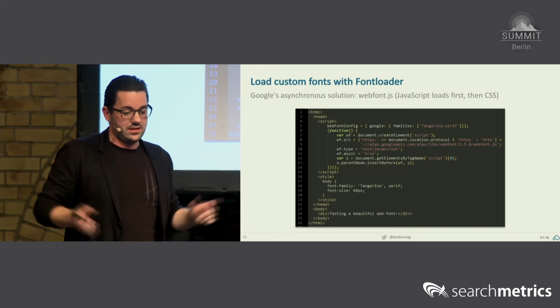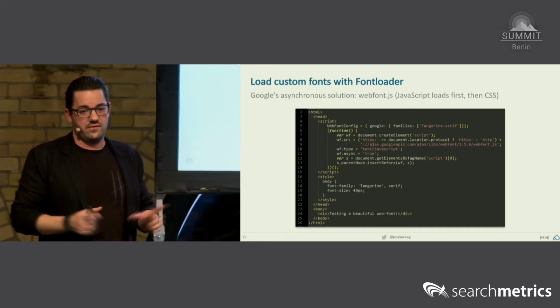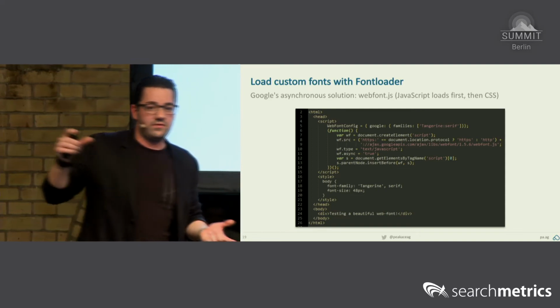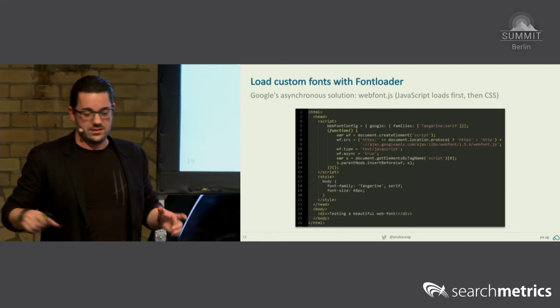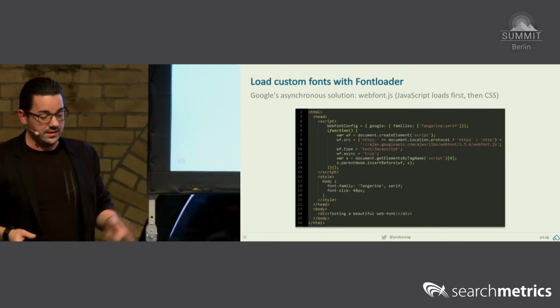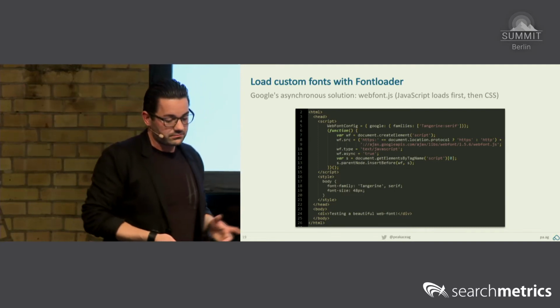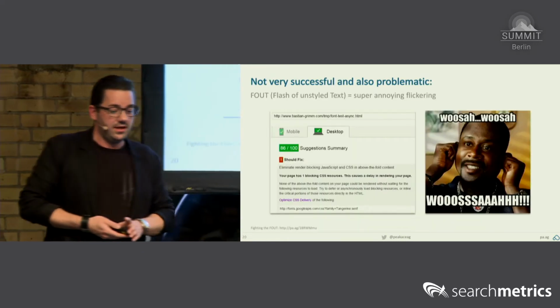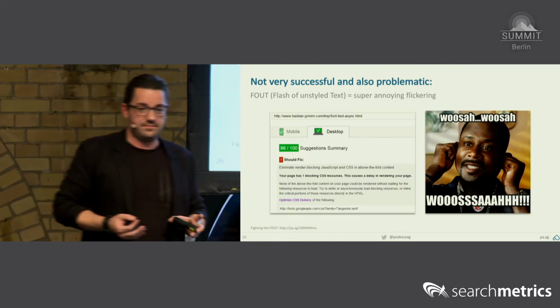So again, same solution as they did with analytics. They created this thing called Webfonts.js, which is a kind of font loading device. So if you would be using any font that's not on the system, or that's a custom font, or that someone had built for you, then you would be using something like this. I thought, at least. The issue is, if you look a bit deeper, it's bad, again.